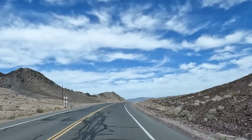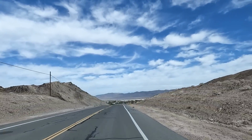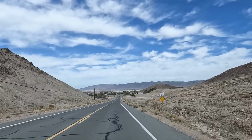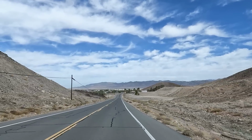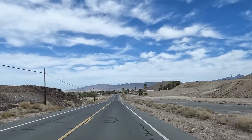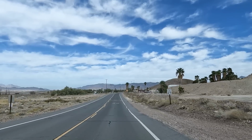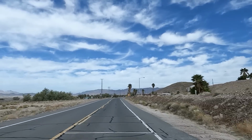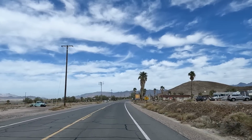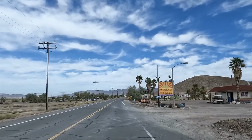But Tecopa's true allure, though, lies in its hot springs. Some of the best hot springs in the world. These natural mineral waters bubble up from the earth, inviting you to slow down and soak in the silence of the desert. The hot springs are a magnet for anyone seeking relaxation and a connection with nature, drawing visitors from all walks of life.